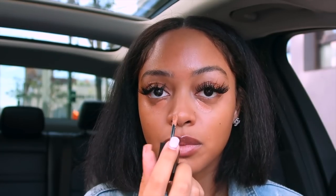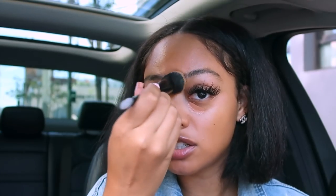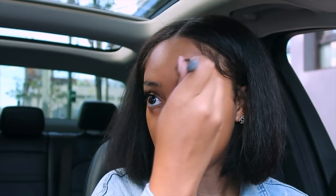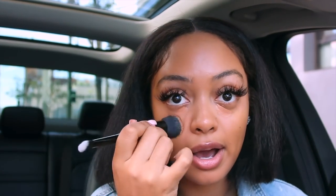I'm gonna let it sit for like 30 seconds before I blend it out. Do some here, and then I have the other side of this dual brush. I'm gonna take the flat side first, actually, and blend out in between my brows really quickly. You wanna just press it in, and then I'm gonna carry it up under my eye. And because of how I applied the concealer this way, pulling it up, it's gonna lift my eye area.